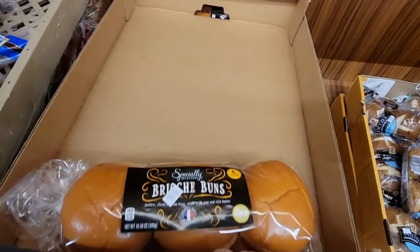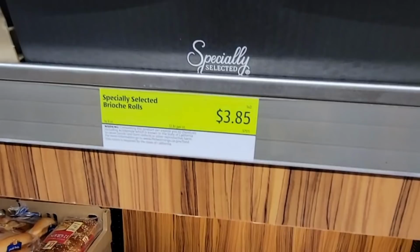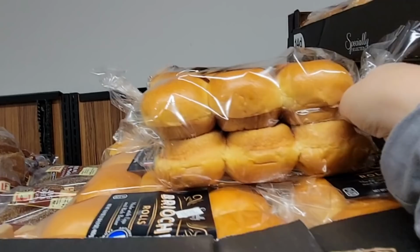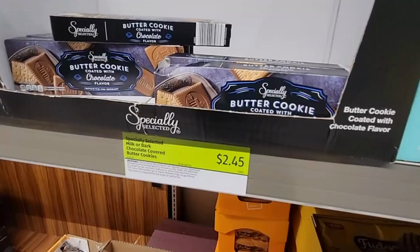The brioche buns. Let's grab some of those. Those just always look so pretty. Now, here's more brioche buns. These are the minis, and I like these to make sliders. And I love this bread. It's just so good. $3.75. Here are some more of the specialties. Oh, those are with the seeds. You got the sesame seeds, and those are such a traditional bun looking burger. Butter cookie coated with chocolate, imported from Germany.